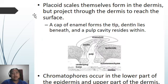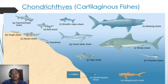So that prevents wrinkling during swimming. Next, placoid scales themselves form in the dermis but project through the epidermis. A cup of enamel forms at the tip, derived sa dermis part, and a pulp cavity resides within. It resembles the development of a tooth. Chromatophores occur in the lower part of the epidermis and upper part of the dermis. So these are the fishes belonging to class Chondrichthyes.